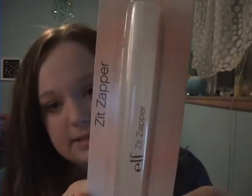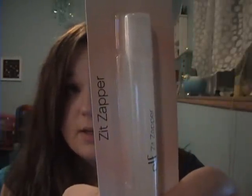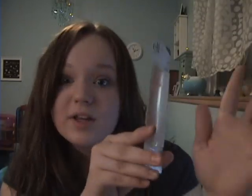Okay, next thing I got was from their Essentials line, the Zit Zapper. I read so many good reviews about it on their site, and they said it's like a miracle in a bottle, or pen thingy. So yeah, this is the Zit Zapper. I have a gnarly one right over here, which I'm going to try it on. So that'll probably be one of the first reviews. I'm not having a lot of room on here.